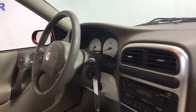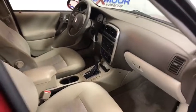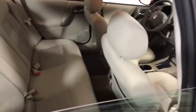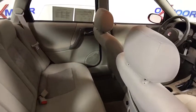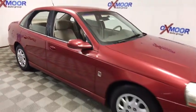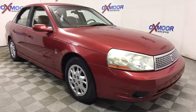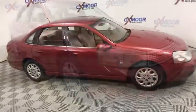Dual airbags, power steering, AM/FM stereo with CD player, CD player, power windows, security system, rear window defroster, remote keyless entry, panic alarm, tachometer, front bucket seats, driver vanity mirror, cloth seat trim, tilt steering wheel, passenger vanity mirror, speed control, four-piece floor mat set.